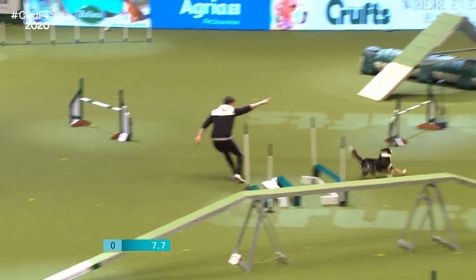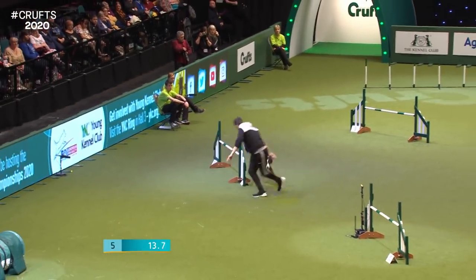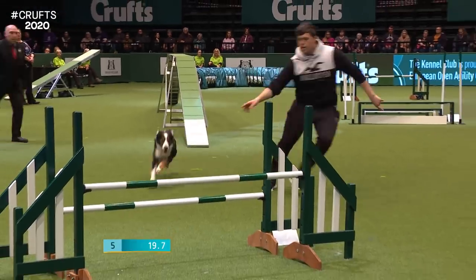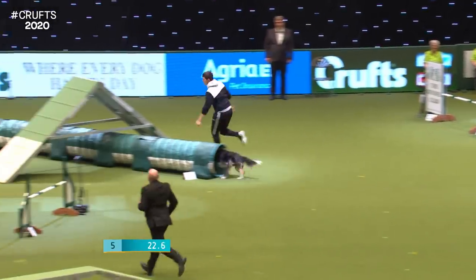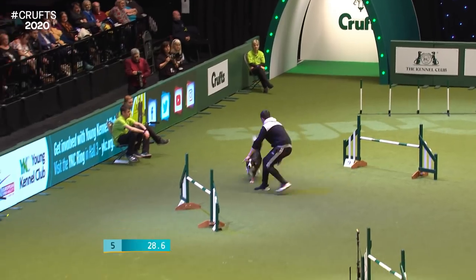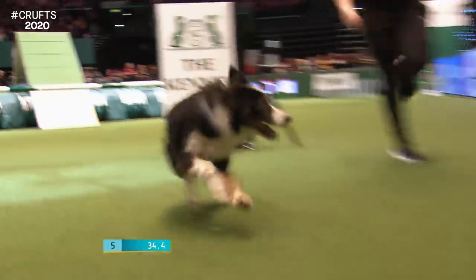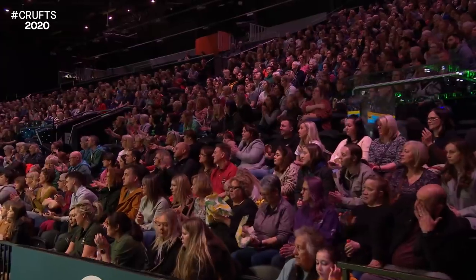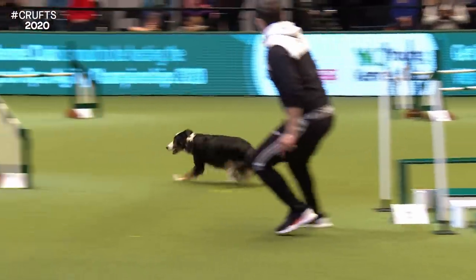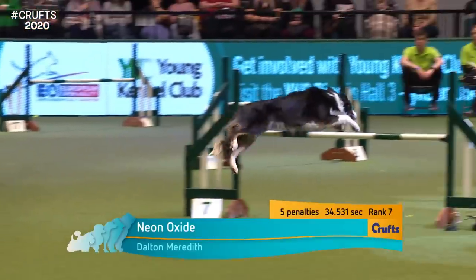Just to explain to you, when you see the graphics come up on the screen, you're seeing the dog's Kennel Club name, and that is the full Kennel Club name. And then we're also giving you their ordinary name, their pet name, and this time it's Costa. Neon Oxide is the registered name for Costa. Five faults picked up on route. Up and down over the A-frame, and good time, 34.5 for Dalton and for Costa. Seventh place for them. Really good time, unfortunately, just slightly getting in the dog's way, the dog mistiming its jump, and down it goes.